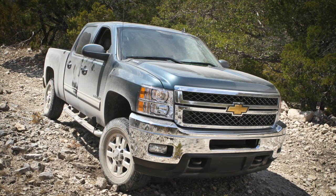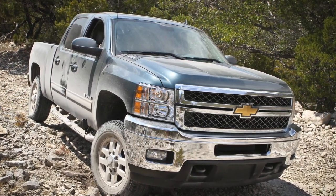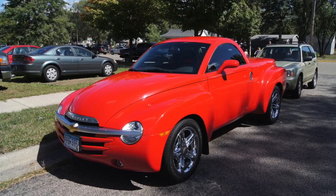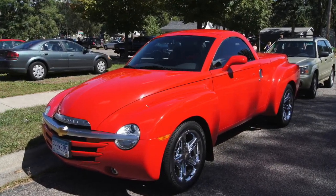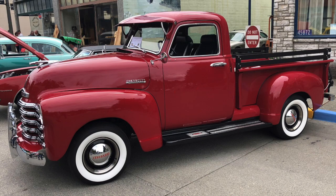Number 1. The Chevrolet SSR. Chevrolet trucks have been among the most popular vehicles in America for more than 50 years. The Chevrolet SSR is a performance pickup truck that came out in the early 2000s. The design was based on the Chevrolet Advance Design that came out in the late 1940s.